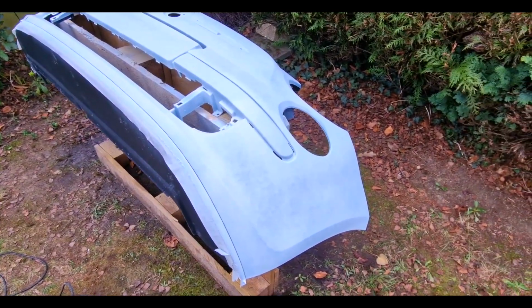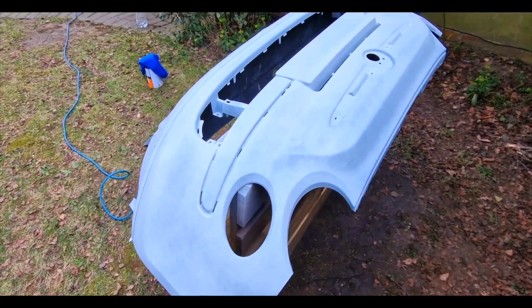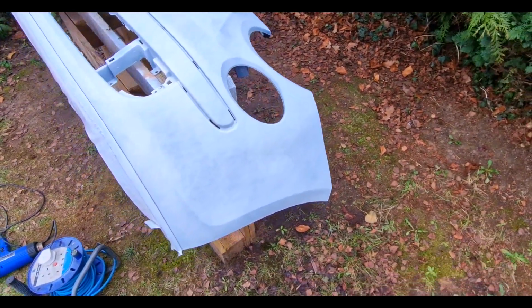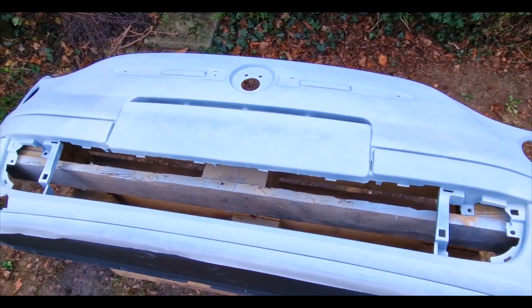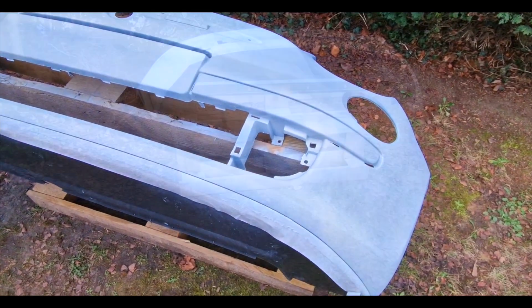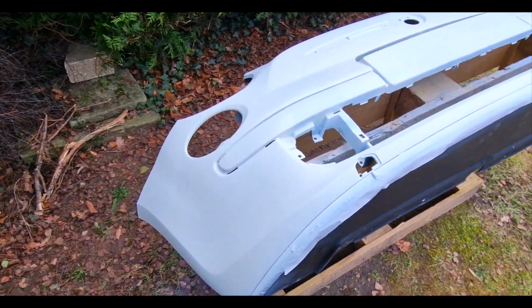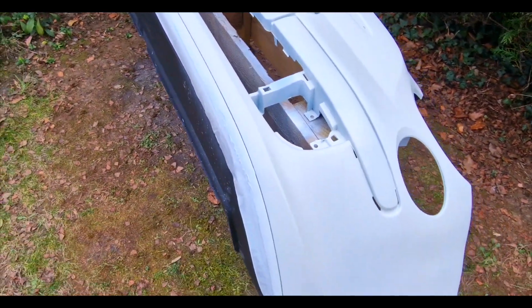Right, we are 2 coats down now, slowly building it up. Not very exciting, I'll be honest with you. I think we're just under halfway through the can. Right, so that's one entire can of 268A. All done.